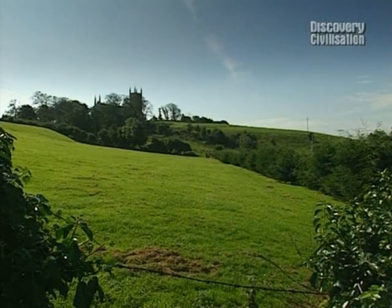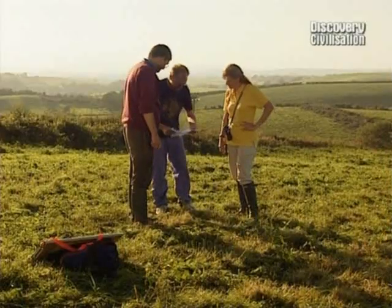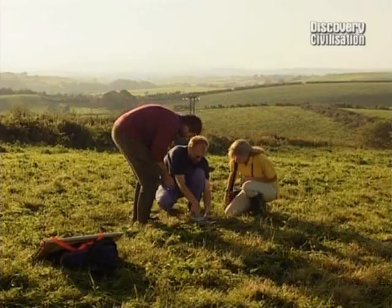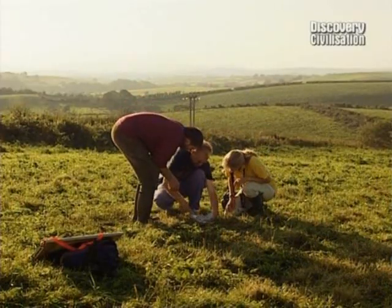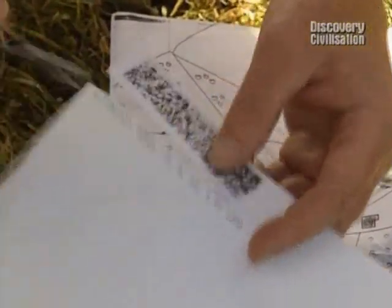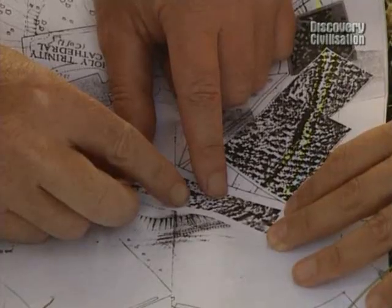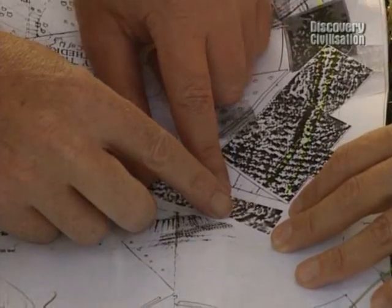Our big success story was tracing the double ditches around the hill, and geophysics have just one last bit of the circle to reveal. I'll just cut this out. Dead high tech, isn't it? Boy Scouts. Okay, here we go. That's as close as I can get it.